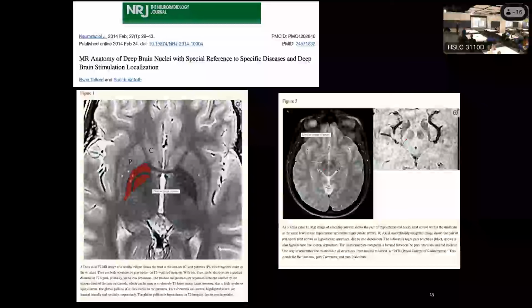So within the red nucleus, I don't understand the further skills of delineation of exactly where you want to place the lead within there. But even someone like me, it's pretty apparent where you want to go.